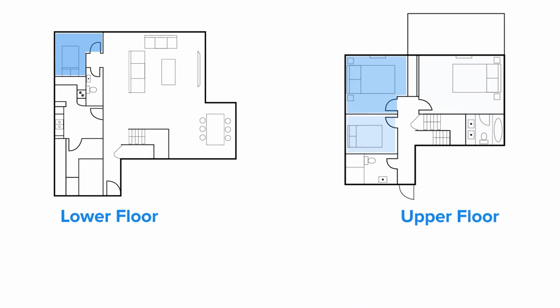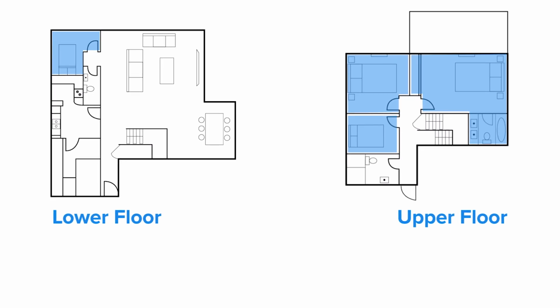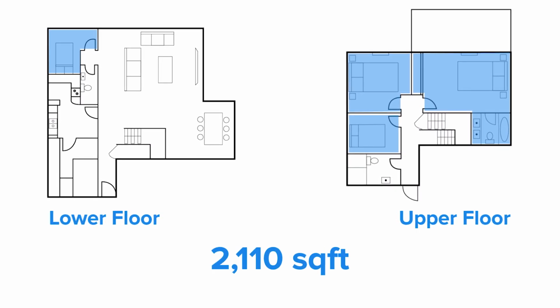Hi, I'm Ning. I'm Michelle, we're from Urban Agents. Today we're going to showcase to you a 4-bedroom penthouse in Central Green. Very generous size, 2110 square feet.